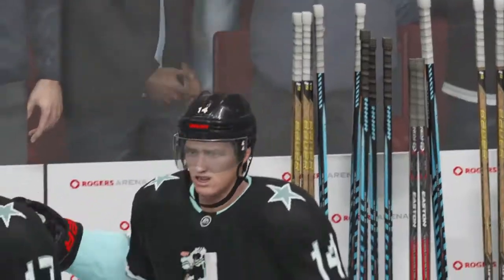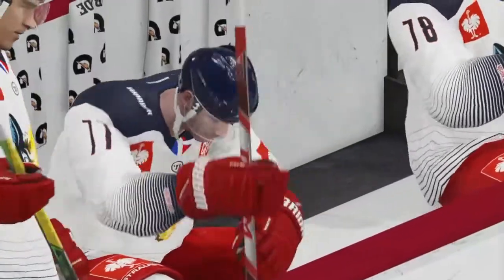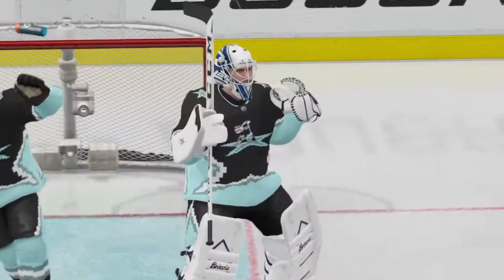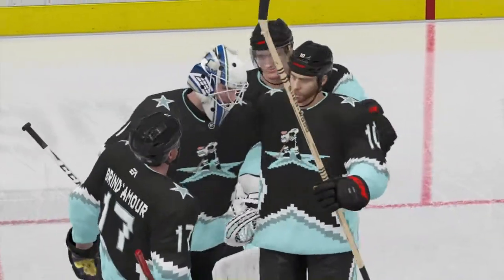There's the horn, and that's the hockey game. Pretty much a one-sided affair tonight. Well, they kept shooting the puck and getting it back and shooting it again. Eventually, it goes in, and they're just cruising home.